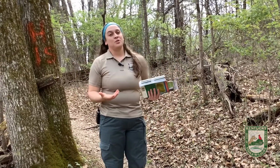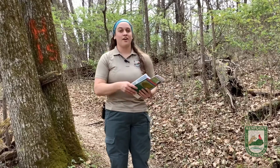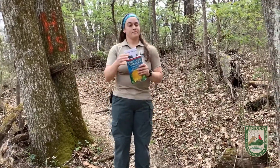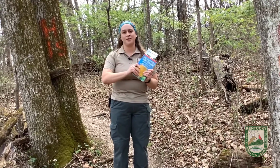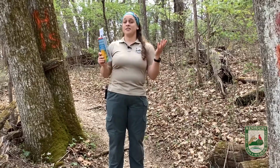Now, we want you to come out and enjoy Salato's ephemeral wildflowers on our trails. Trails are open 7 days a week. Get a map, pick out your favorite field guide, and come and see which ephemerals you can find, and let us know.